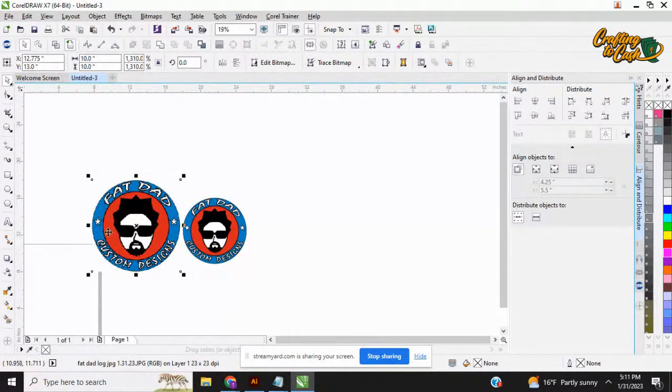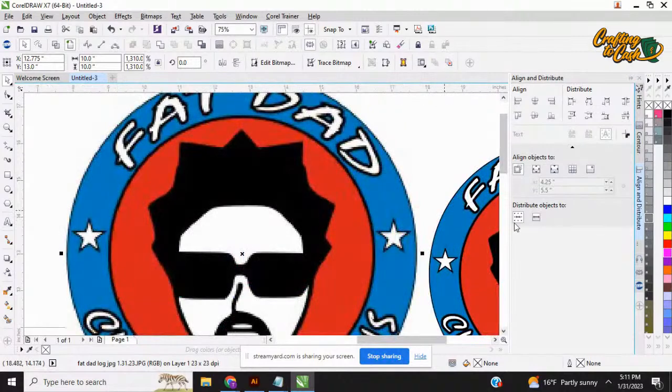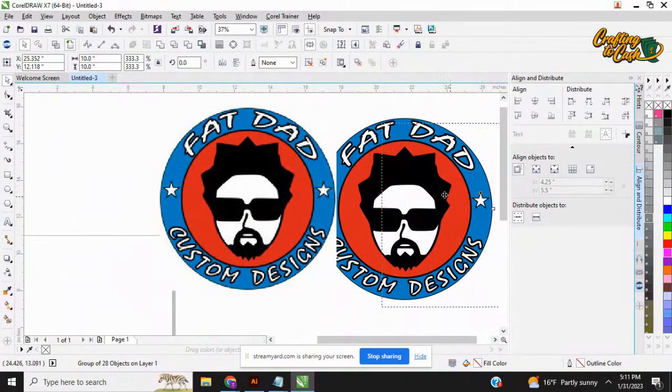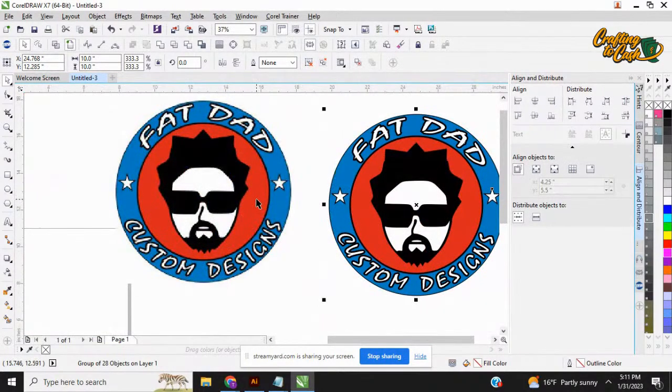So what you want to do is bring in artwork, zoom in, take a look at it, and make sure that's going to be fine. If we take this one to 10 inches, and here's the other at 10 inches, see how big of a difference that is? So make sure you're using that.